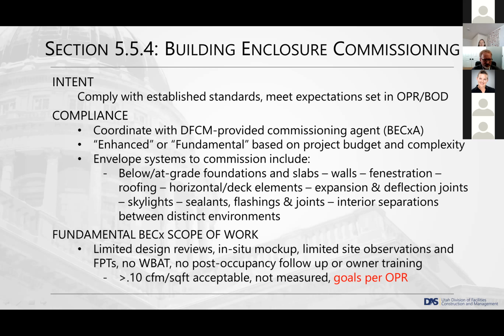But as far as engagement goes, we'd start that actually before schematic design, and then in all cases before design development. I'll bring up right here too that we have defined 2 different levels of BECX in the standard. There's a nice table in there that shows the various combinations of complexity and budget and which one applies, whether it's fundamental or enhanced. So what I go through now will basically be the enhanced requirements.